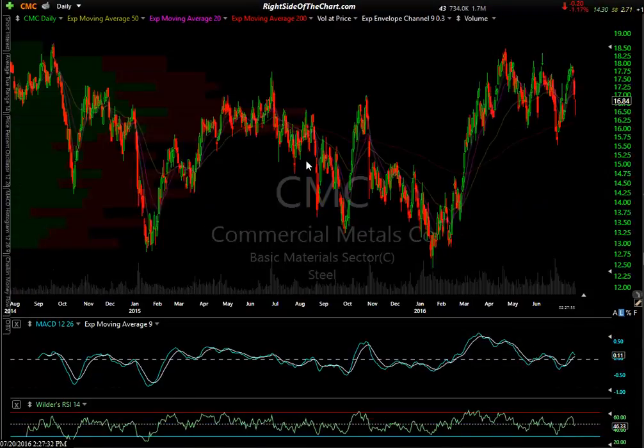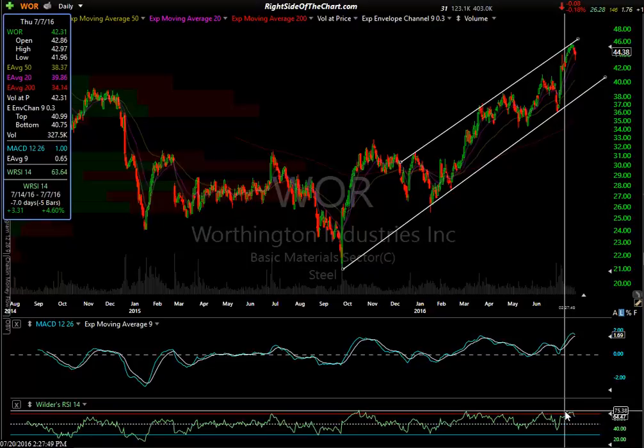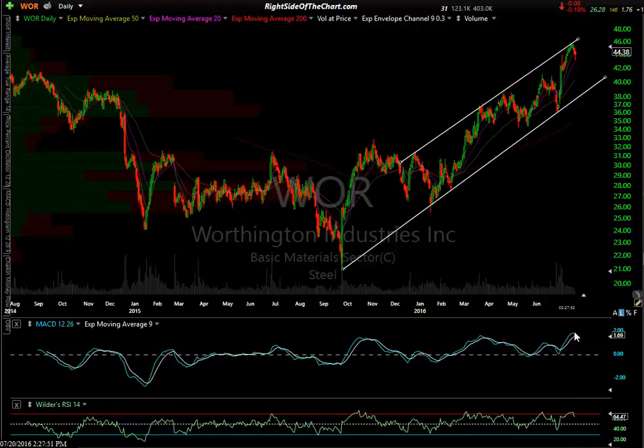SIM, nothing worth mentioning in my opinion. Nothing on CMC. WOR, Worthington, here's a nice ascending price channel. We're at the top of that price channel right now, rolling off it. We don't have any divergence, at least not, maybe some here. You have about flatlining on the RSI. The MACD made a slightly higher high.